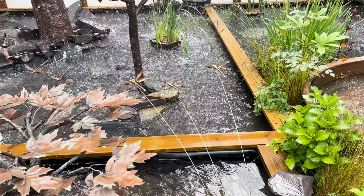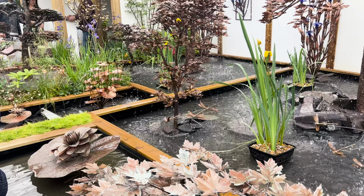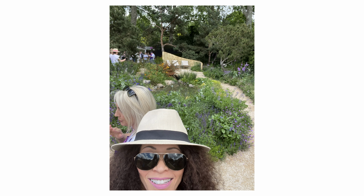Now, I couldn't talk about things to do and experience in Chelsea without featuring and highlighting the Chelsea Flower Show. It's a springtime event each year and dates back to 1913. I recently attended and absolutely loved my experience.